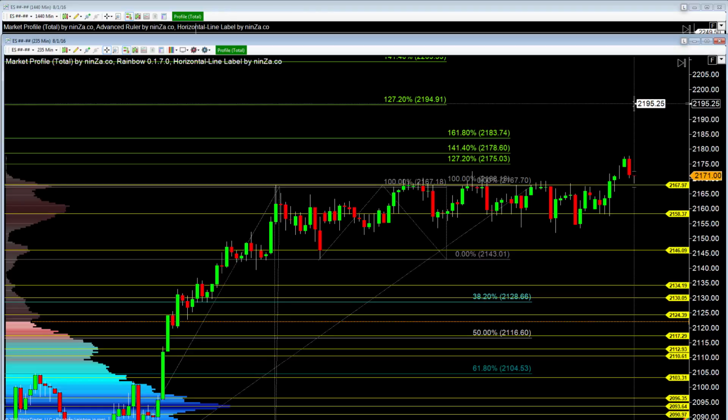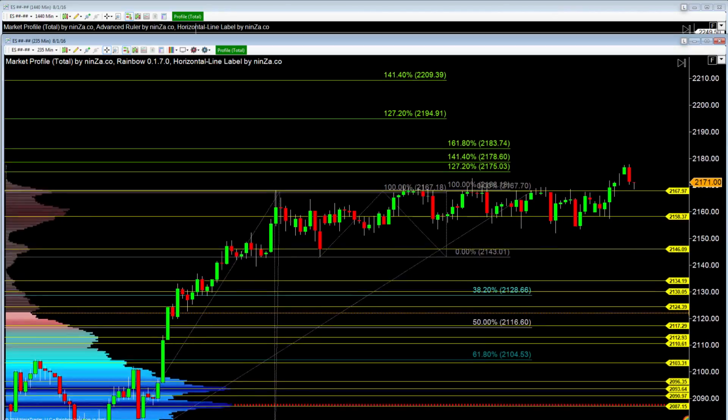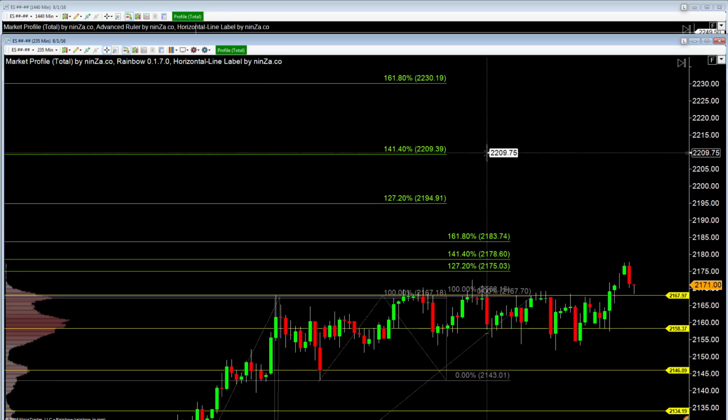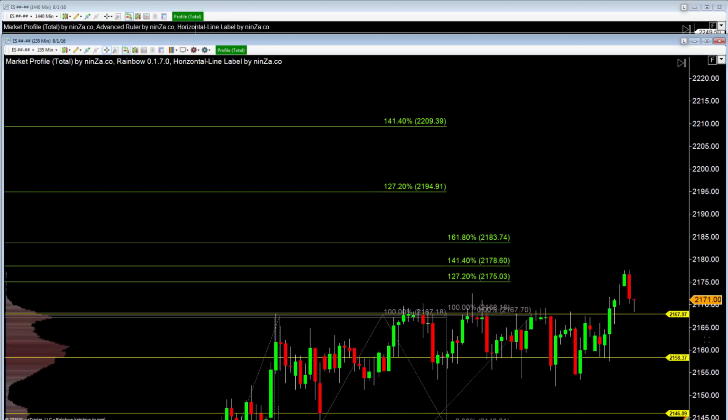Next target up for overnight traders, if you want to leave it on, is the 94 area, 95 area. Possibilities after that, again, we talked about 2209 area. So that's our outlook for the week. Possibly could go higher up to a full extension of 2230, but that's a long way to go. Have an intermediate number here, about 2209 right in here before we go on up to this area. So just be cautious, as we talked about.